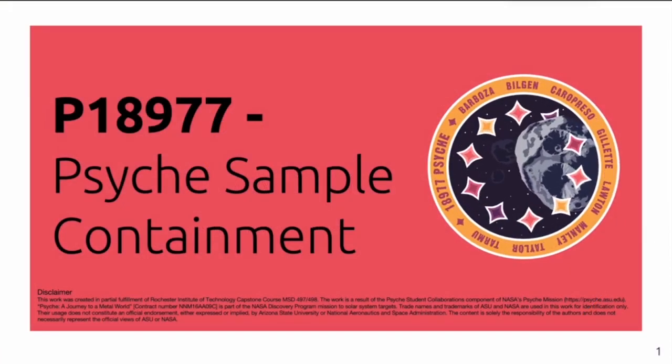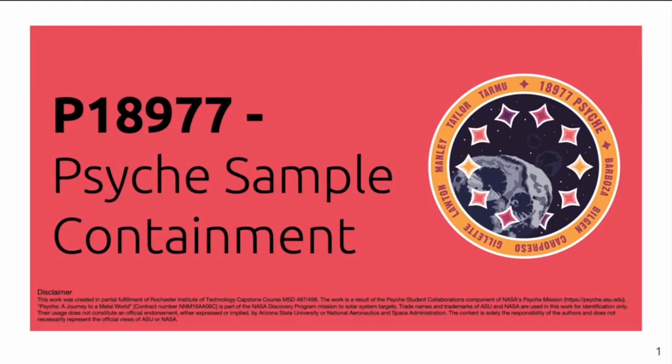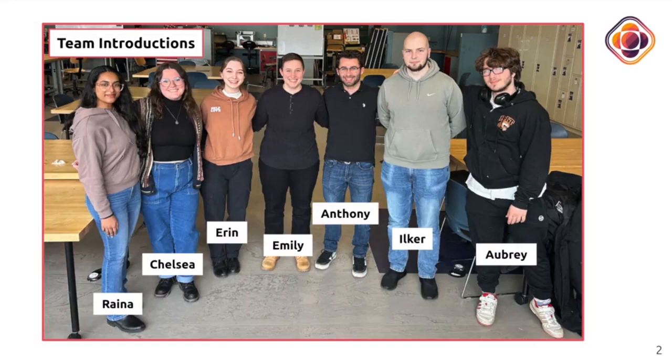Hi, we're the NASA Psyche Sample Containment Team, team number P18977. We are a multidisciplinary group of IT students currently studying in the Capstone College of Engineering.